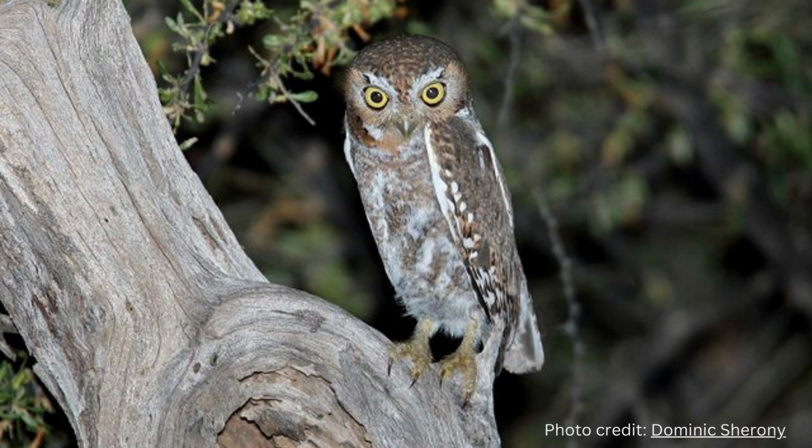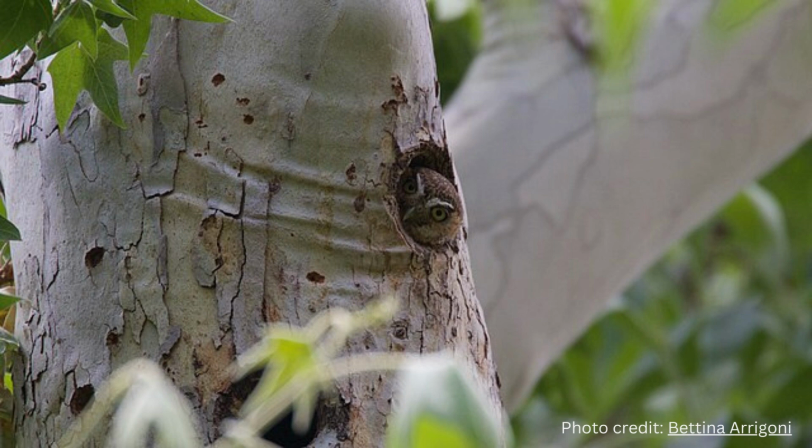Elf owl populations have been decreasing, mainly due to habitat loss. They live in riparian environments of the desert. These areas have seen intense human development over the past 20 years. They are still listed as common in most of the Southwest, according to the IUCN. However, concern for population declines has led to several studies to assess their numbers.